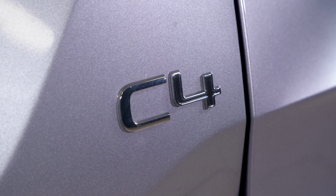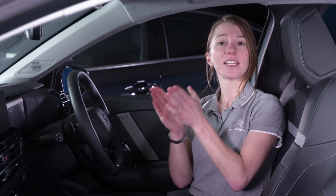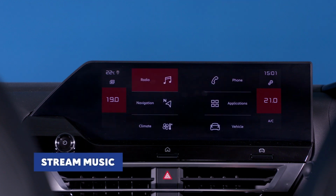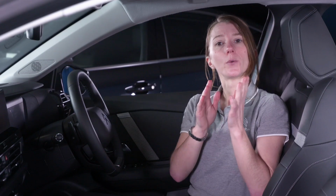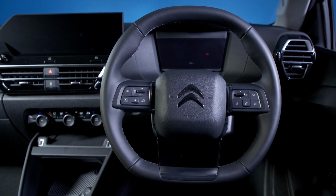You really have to try it to feel the difference. New C4 and eC4 are also loaded with the latest technology, including this wide HD 10-inch touchscreen. From here, you can stream music, access 3D navigation, and use mirror screen featuring Apple CarPlay or Android Auto, which use the touchscreen to mirror your smartphone and can be controlled by voice, ensuring you stay connected on the go and keep your eyes on the road.